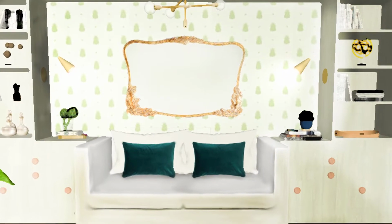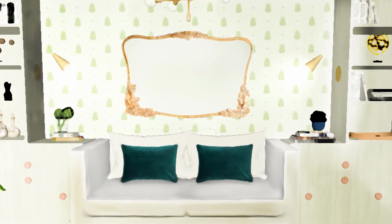And then above that, I would have this beautiful antique gold mirror from Anthropologie. It's so beautiful. It's this French styled piece. I just love it so much. And it has that kind of gold border around it as well, which would tie in the space so well.